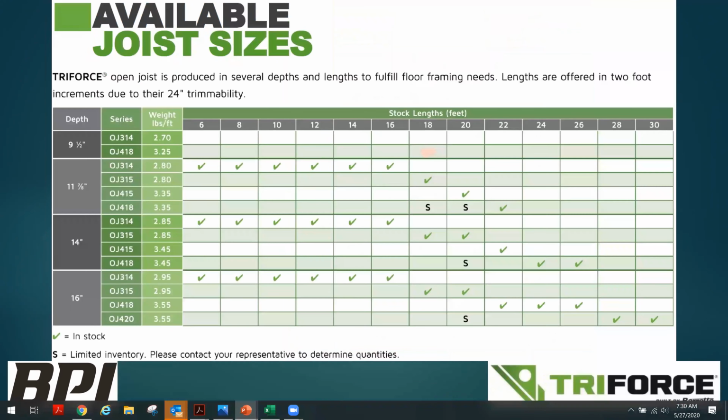Perfect. All right, so now we'll talk about available joist sizes. This is kind of what we have stocked on the ground here in CB. 11 7/8, we stock a 6-foot through 22-foot. The 14-inch, we stock a 6-foot through 26-foot. The 16-inch, we stock a 6-foot through 30-foot. All on hand. When you look at that chart, it's a little unique how we do things here.